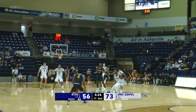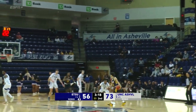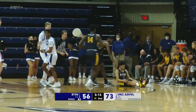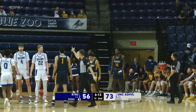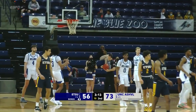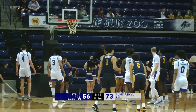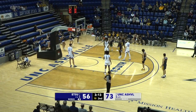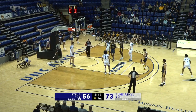In regulation, Sloan moving into the front court. The foul spotted on Stephanie, called for the block. That'll be his 3rd. That'll be the team's 8th. That'll be 1-1. It'll be King stepping to the line to take at least 1 free throw.